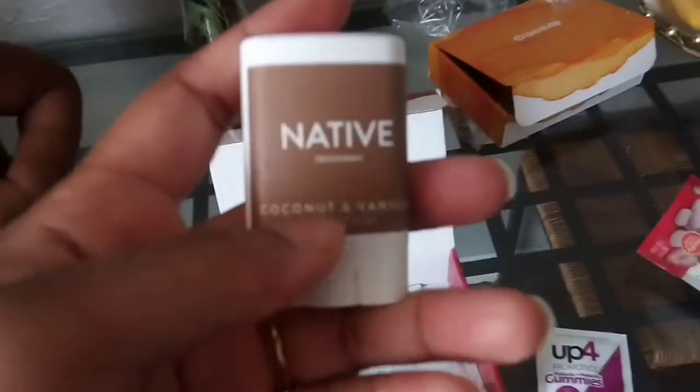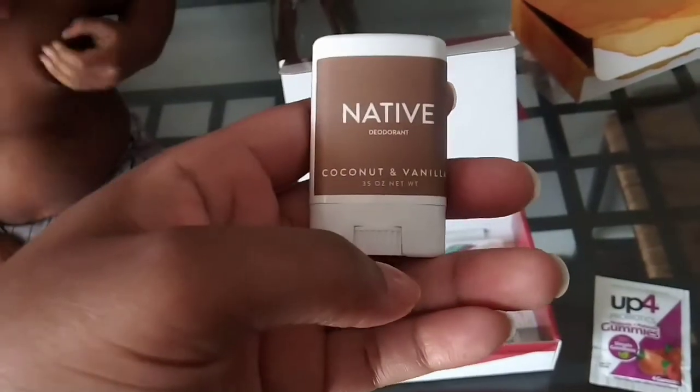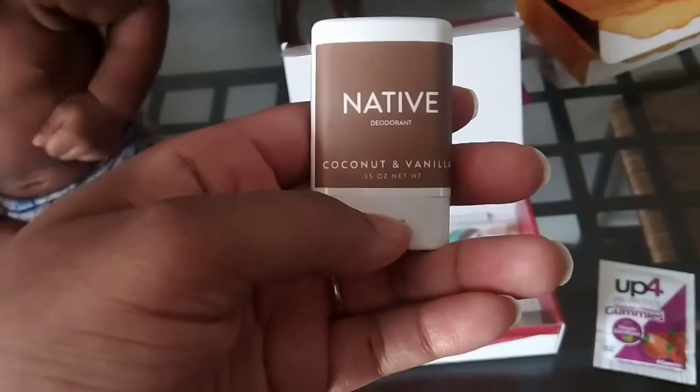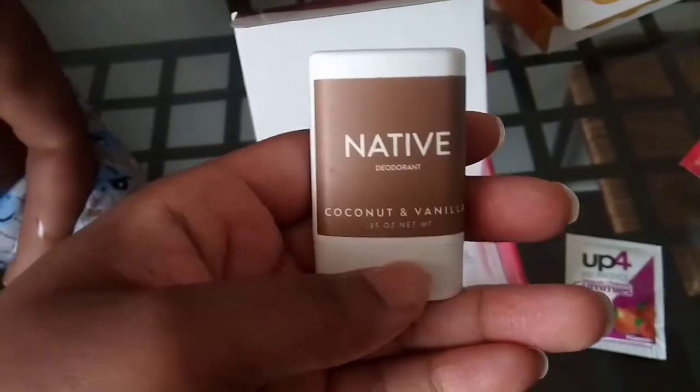Like I was trying to say, I like all coconut things, you know, go on your body, face products, hair products. I've been getting more into natural deodorants, so I'm looking forward to using this.